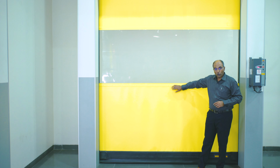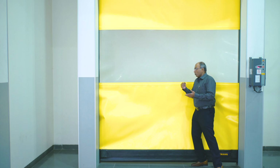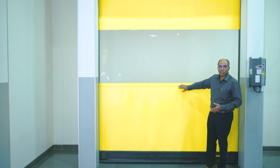There are different types of doors. This door, what you see here, is an external door, for where there is a lot of wind load, or there is a differential pressure application area. So this can withstand up to 100 kilometers per hour. If you crash into the door, it won't go. The construction of the door is such.